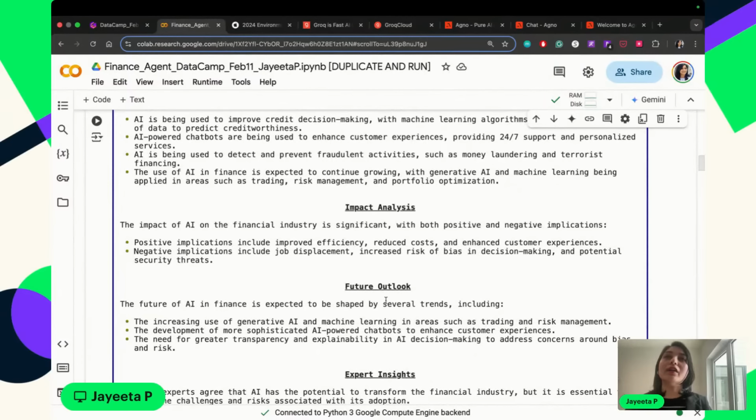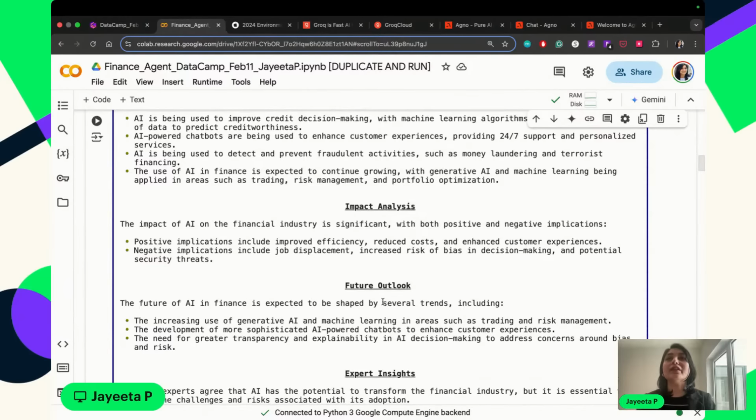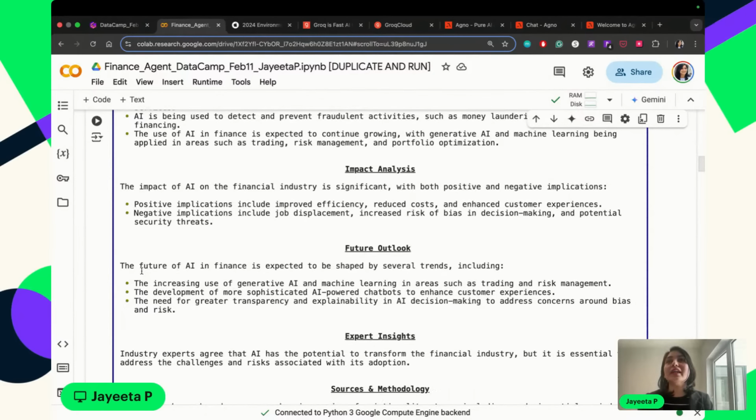I think another thing I really enjoy reading from an LLM's processing of news is what it comes up with as a future outlook. Not that you have to abide by it, but it gets you an unbiased, or I would say a generic level of understanding. So if you see the first one, it says the increasing use of generative AI and machine learning in areas such as trading and risk management, which is true, and these are some of the trends shaping the industry. There's also a talk of the need for greater transparency and explainability.